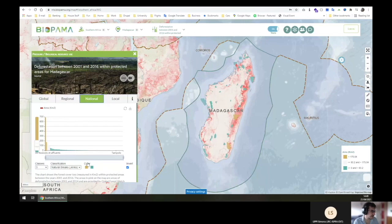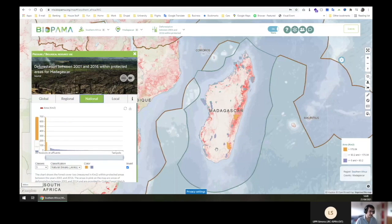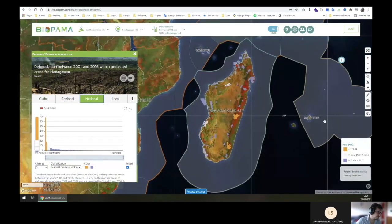The tool also allows you to run some general statistical analysis on these indicators that get uploaded to the platform, so we can have the distribution adjusted based on several statistical analyses, and adjust the classes and the color schemes. So it's a very powerful tool to allow you to really drill into the data sets that exist for protected areas and protected area management.